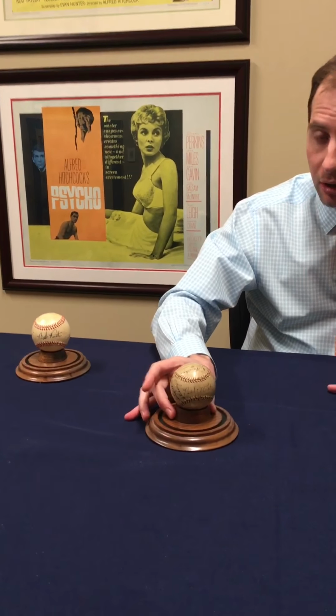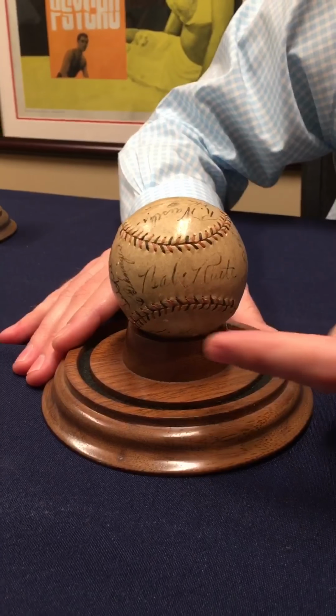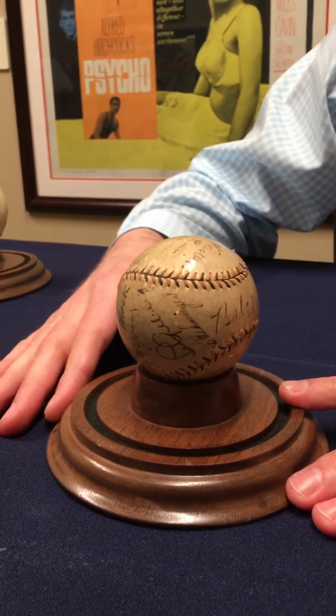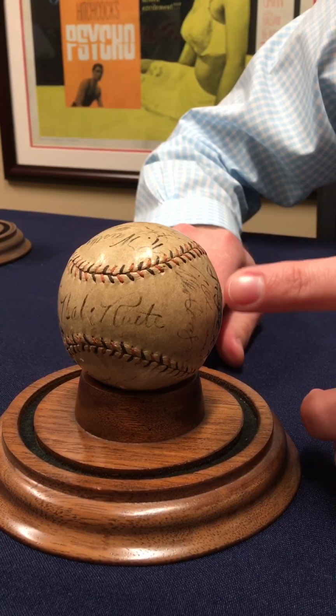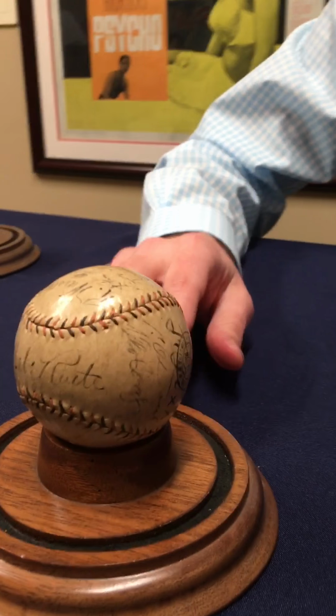One last thing real quick before we go. Here is a ball signed while they were there in 1934. You got Babe Ruth, of course, alone on the sweet spot, his usual spot. Lou Gehrig next to him here. There's about 20-something signatures total. And of course, right here, you have Moe Berg, the catcher who was a spy again. And also a Jimmy Foxx there.